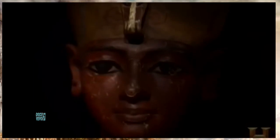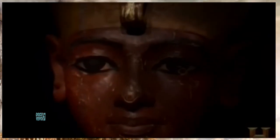This new evidence has essentially ended the investigation into Tut's murder. The case for murder is closed. 100% of the population of Egyptologists believe he was not murdered.